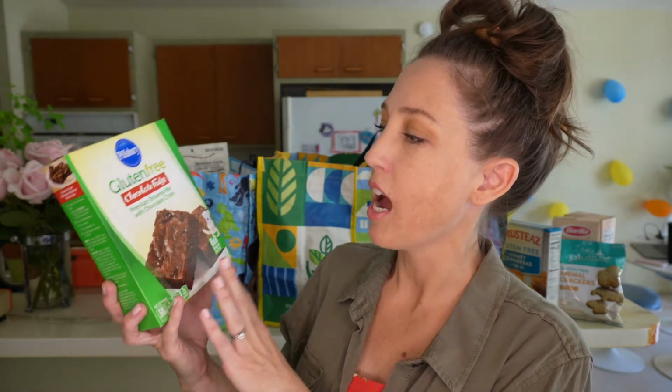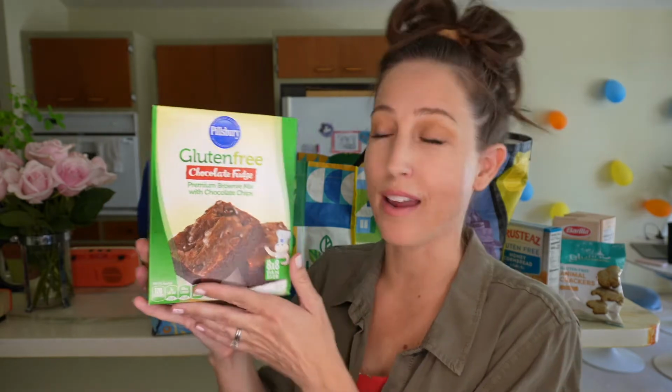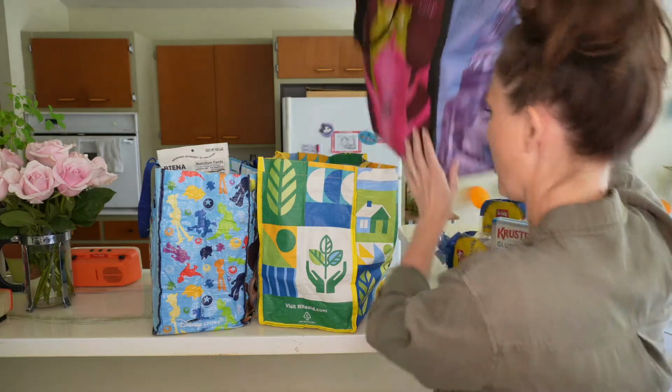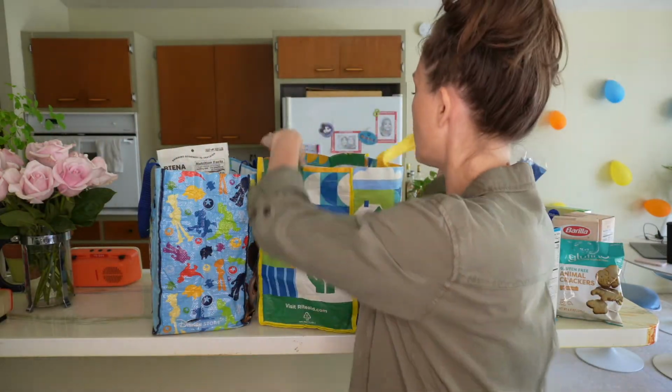And then speaking of baking, of all the different baking mixes, I did decide that I would try this Pillsbury chocolate fudge gluten-free mix, and I have to say that I have never seen this. So if you guys have tried it, you'll have to let me know, but this was new to me, so I thought, hey, I'll try it. You can't really go wrong with a good brownie. All right, one bag down, we're moving right along, and two to go.